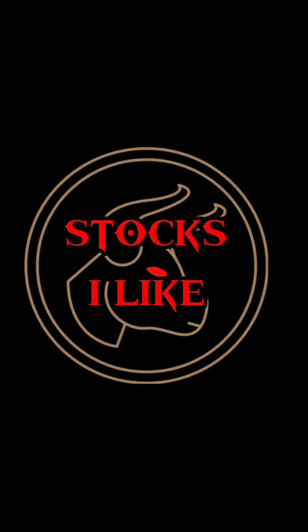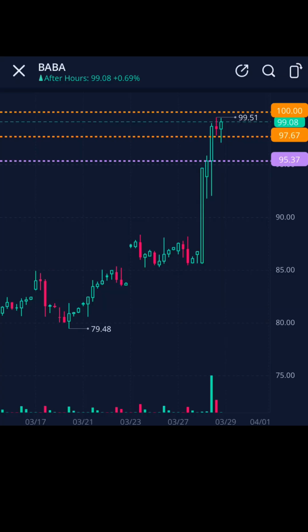Stocks I like. Let's talk about BABA. Man, all right, so the news comes out. They're going to split BABA into 6 different divisions. That hopefully is a program and a platform for profitability on each of the individual sectors, because they'll be able to open up capital and go to private listings on the different sectors. So this does have potential to continue to move higher.